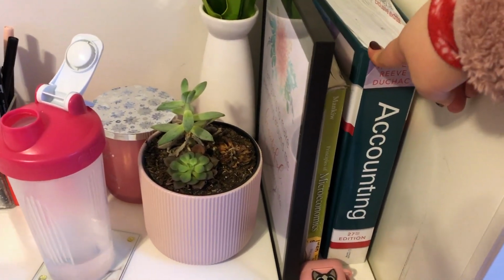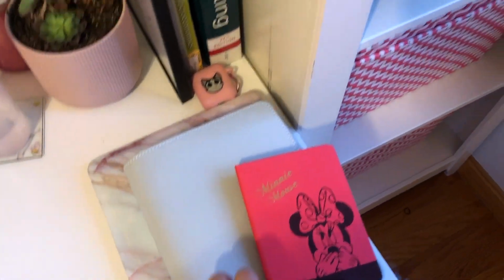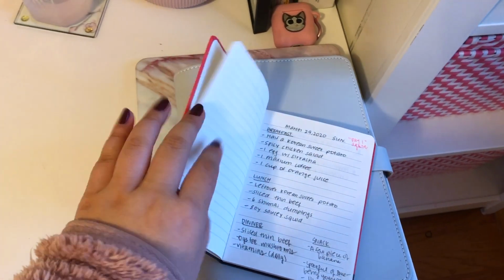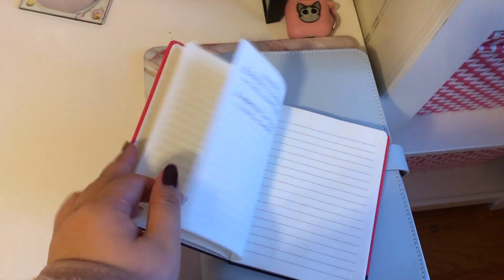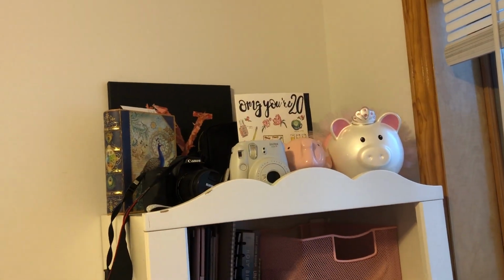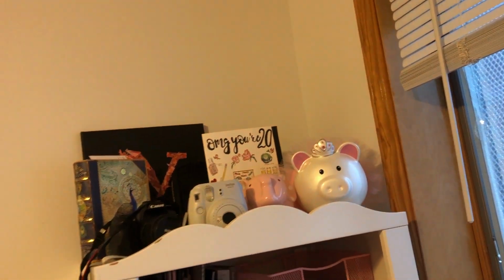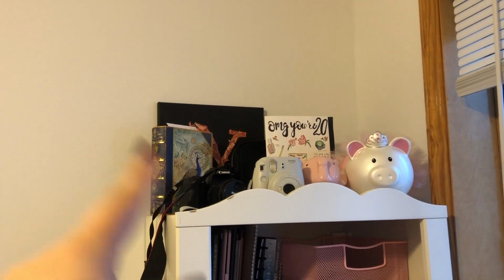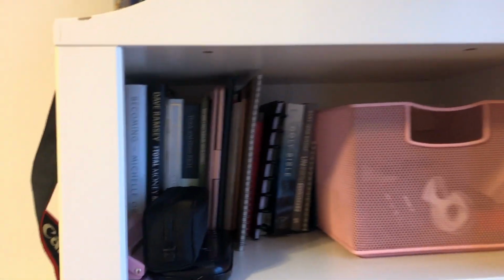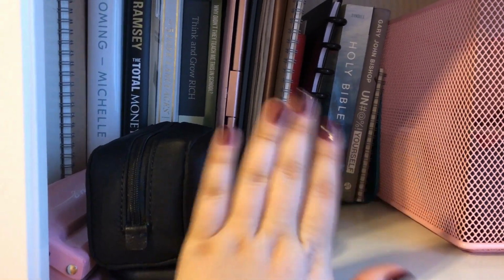My AirPods, and then I have my 2 main textbooks that I need, because these are the textbooks that I actually refer to during my notes, my macroeconomics and accounting. I have my laptop and my planner, and this is something I started doing yesterday. It's like my food journal. I have random stuff up there. My Polaroid camera, my sister's camera, 2 piggy banks, a card my friend wrote me, a box book thing that's storage, and a little painting that my friend made me.